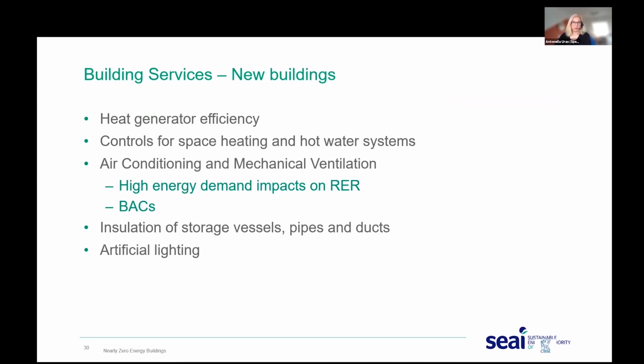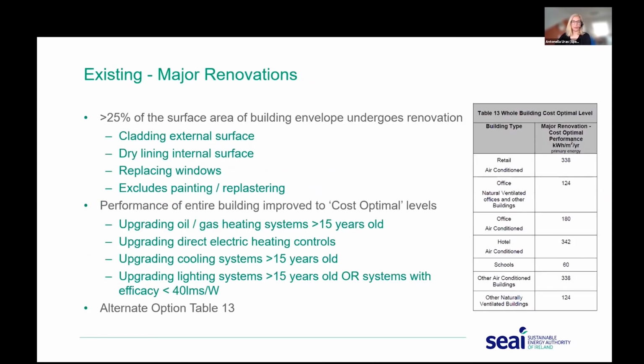Again, requirements on the building services are specified, and in this case, they're based on non-domestic building services. And similarly to the domestic, major renovations are defined based on a minimum of 25% area of thermal envelope and require that performance is improved to the defined cost optimal levels for the different non-domestic building types.